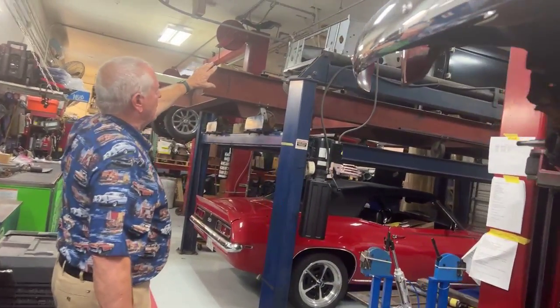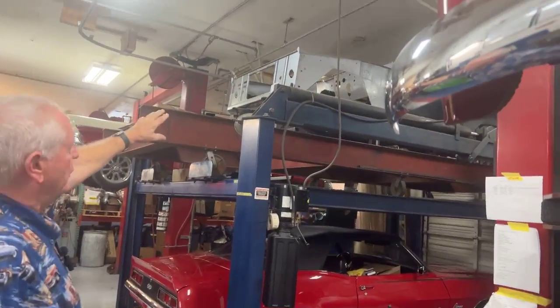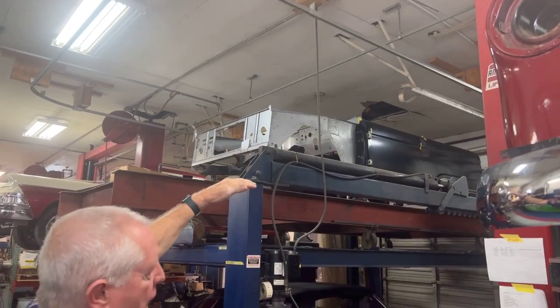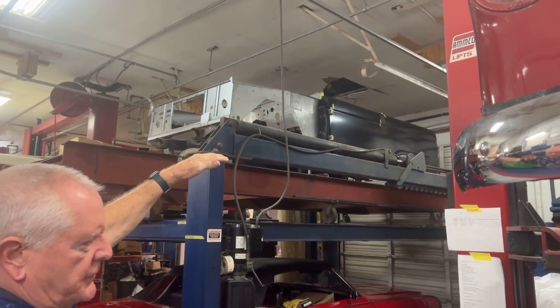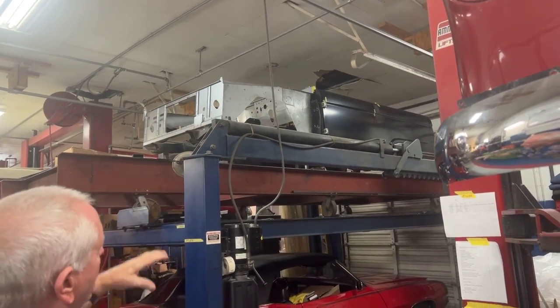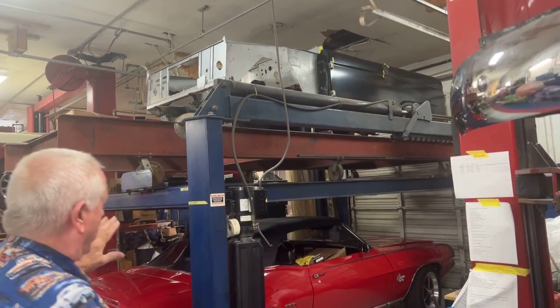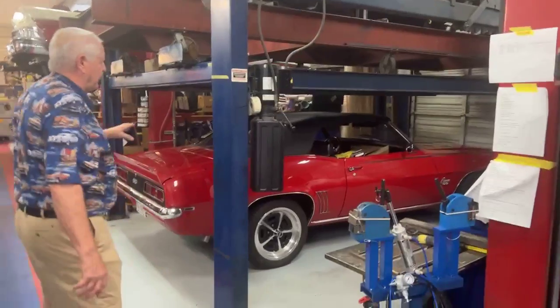And up here, which is stored for the day, this is a Bronco that we're putting together. We started with the frame on my big frame machine, and we bought all the parts for a body of a Bronco, showed up in a big pallet, and we are assembling a complete body on the frame.